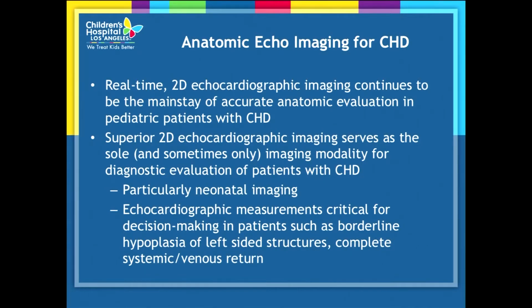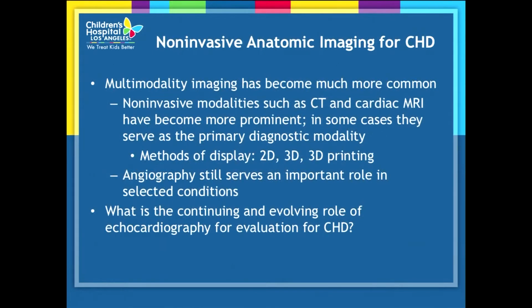Because of superior imaging resolution and superior temporal resolution, it's really useful for neonatal imaging, it's portable, all the things that you already know about, and we make a lot of important decisions based on echo alone, such as for borderline hypoplasia of left-sided structures. We really depend on the measurements that we obtain by echocardiography.